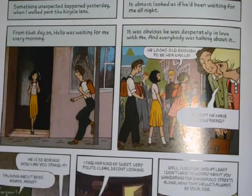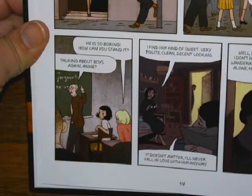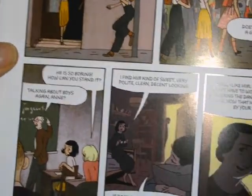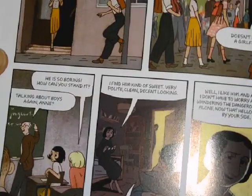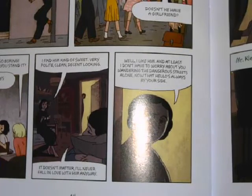He looks old enough to be her uncle. Doesn't he have a girlfriend? He is so boring. How can you stand it? Talking about the boys again, Anne? I find him kind of sweet, very polite, clean, decent looking. It doesn't matter. I'll never fall in love with him anyway. Well, I like him, and at least I don't have to worry about you wandering the dangerous streets alone, now that Hello is always by your side.